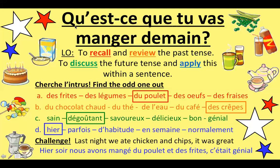Okay, right, so on continue avec le futur. So we'll continue with the future tense today, look at some other language to link with the topic, and then hopefully put everything together in the last part of the lesson. So, bon courage, good luck. So, premièrement, on va discuter les quantités. So first of all, we will look at the quantities, okay?